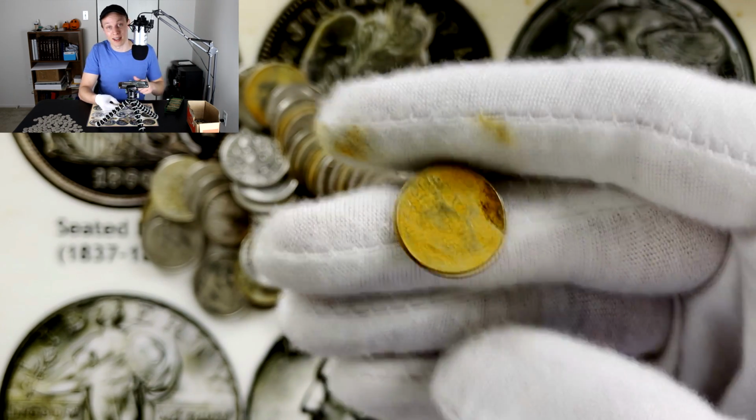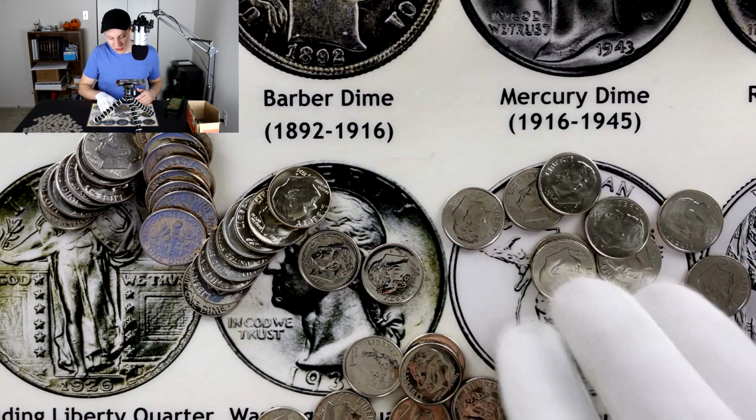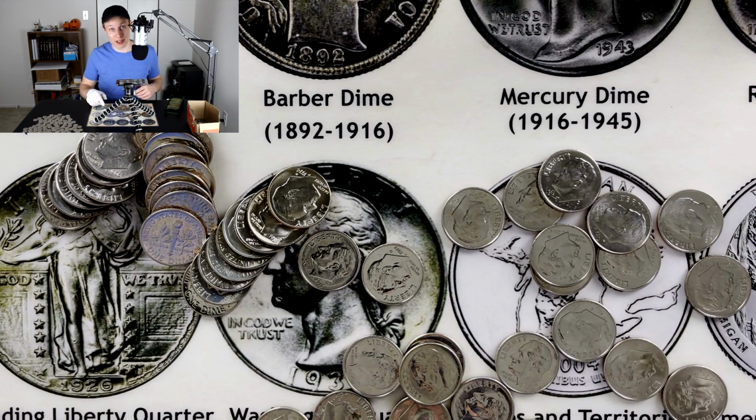But anyways, guys, I'm going to get into these and let you know what I find. So guys, nothing in that first roll except for a bunch of rusty dimes. The second roll, though, all of these coins over here are either 2019 or 2020, which gives me the idea that these may have actually been sorted by somebody.